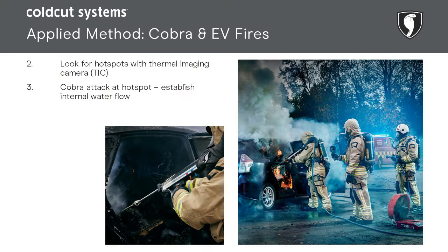So we look for the hotspots. This is much easier once we've extinguished the car fire with a regular hose. During the tests that we did, we experienced temperatures of up to 1300 or 1400 degrees centigrade. So in the test, we found it quite easy to identify where the battery was burning and see these hotspots. Once you've done that, then apply the Cobra, and you do this for as long as needed. Sometimes it might be 2 minutes, it might be 5 minutes.